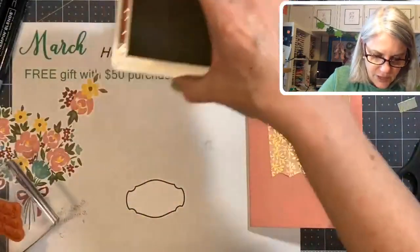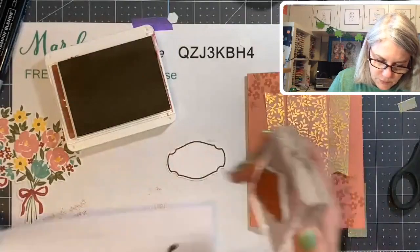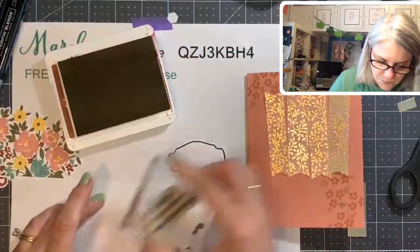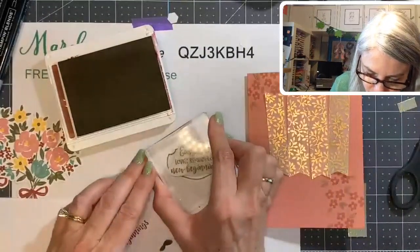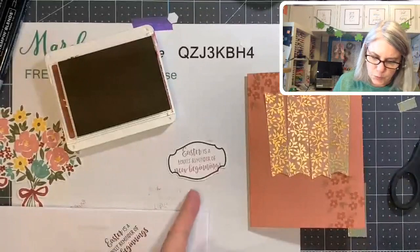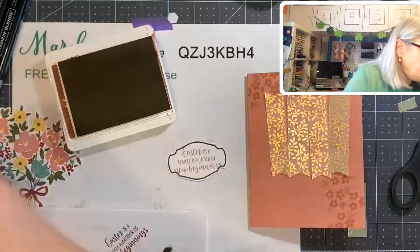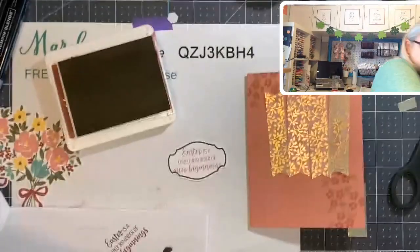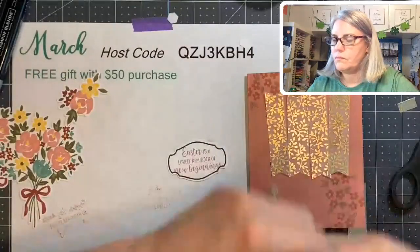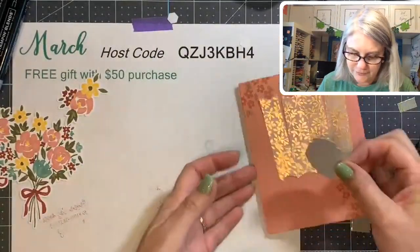All right, so I have that. Where's my stamp off pad? Here we go. And then when I stamp it, there. Oh, it even looks more Rococo Rose when you do that. That's cool. Yay. Okay. Who knew those colors went together so well?